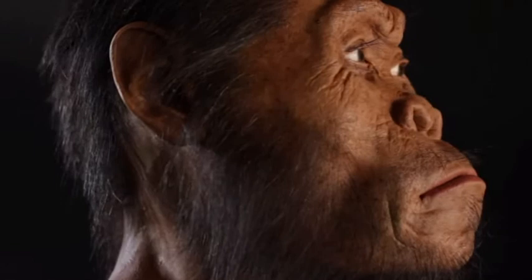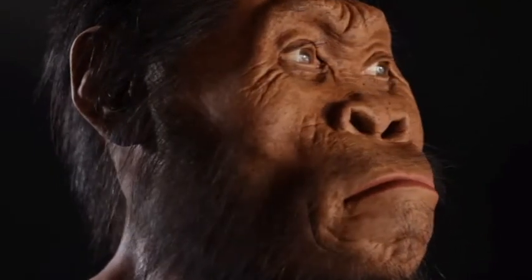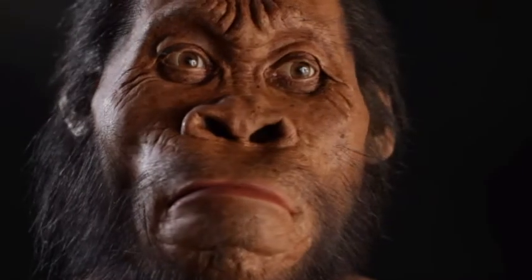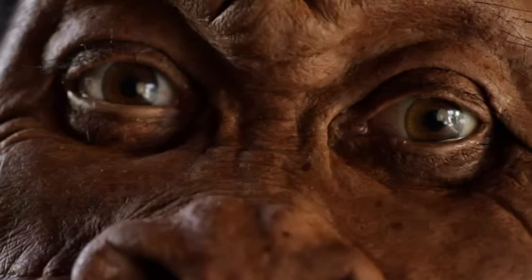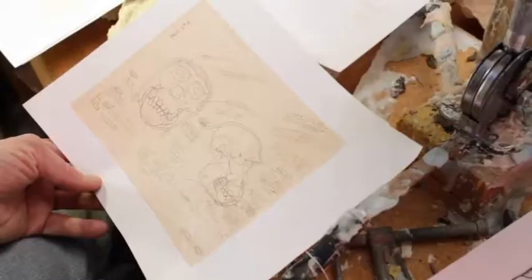So this is a reconstruction of Homo naledi. It's based on fossils that were found in the fall of 2013 deep inside of a cave in South Africa. It's a very interesting species. It's not very much like anything we've found before, so I doubt there's going to be much argument that this represents a new species.